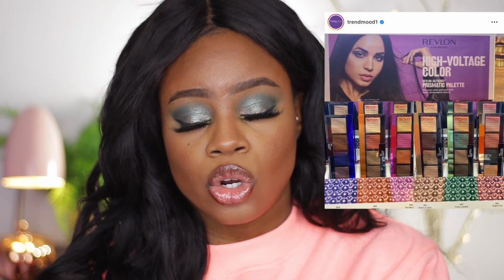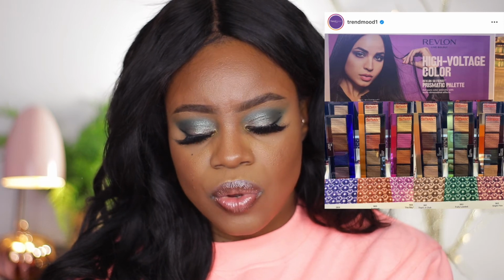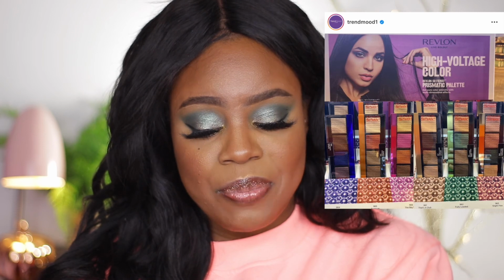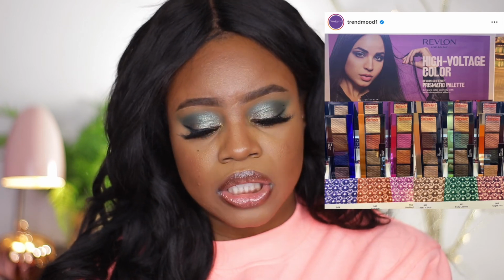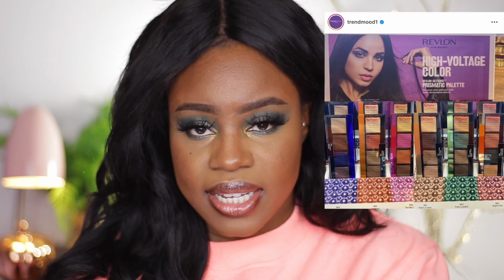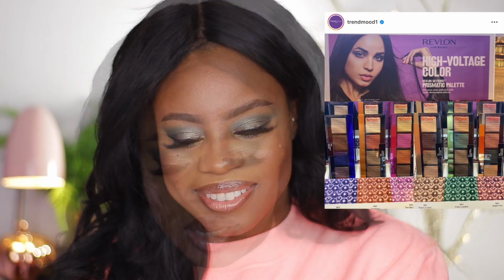Love it. Revlon released a high voltage color palette, and the eyeshadow palette looks pretty good. And if I had to get one, I think I would get the Big Bang palette because of the pink shade. You know, pink is my favorite color. I love the pink shade in there. What else? I also love the Fully Loaded because of the greens in there. These are the two I would definitely get. So I'm gonna see if I can find them in my local stores. Probably not, but we'll see.